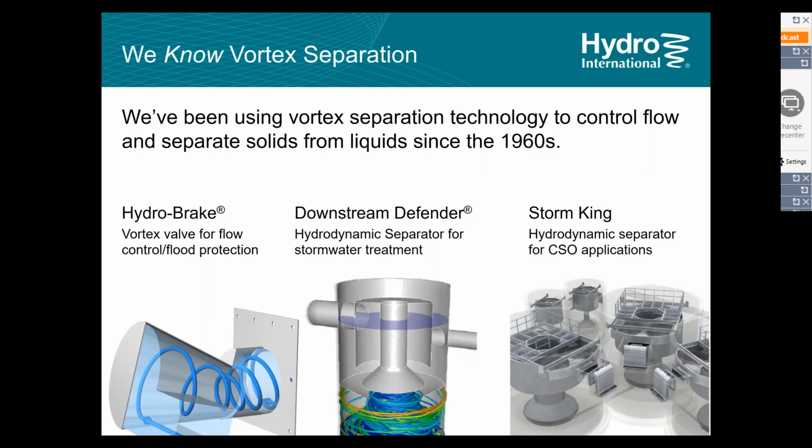We have a long history as a company in the development of vortex separation, where there are cylindrical vessels that use a rotational flow in order to enhance the separation of solids from the water. Thereby, we're able to improve performance and do it in a relatively small footprint, rather than simply relying on gravity and the settling velocity of the solids out of the water. So just some simple examples of how we've used vortex technology over the years for flow control purposes, for stormwater treatment applications, and likewise for combined sewer overflow discharges and even wastewater treatment applications, where devices are used in the headworks of treatment plants. So heavy reliance and development of vortex separation technology in our company.